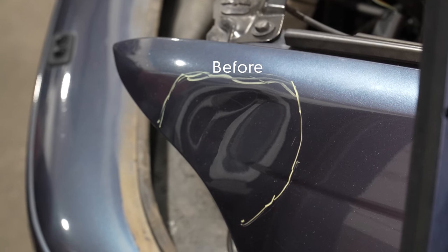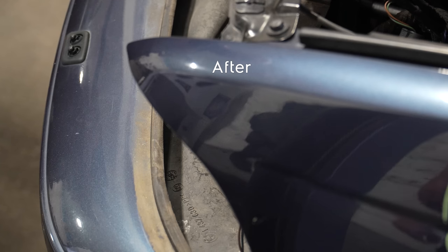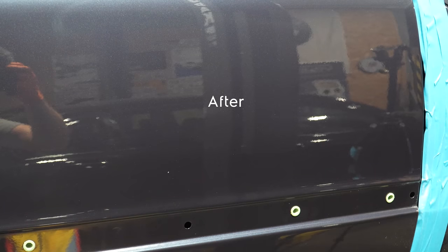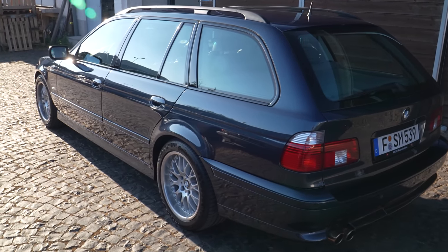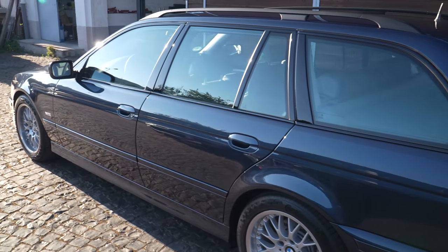Coming up, we delete dents and scratches, refurbish the headlights, and make the original Toledo blue paint amazing again. It looks so fresh.